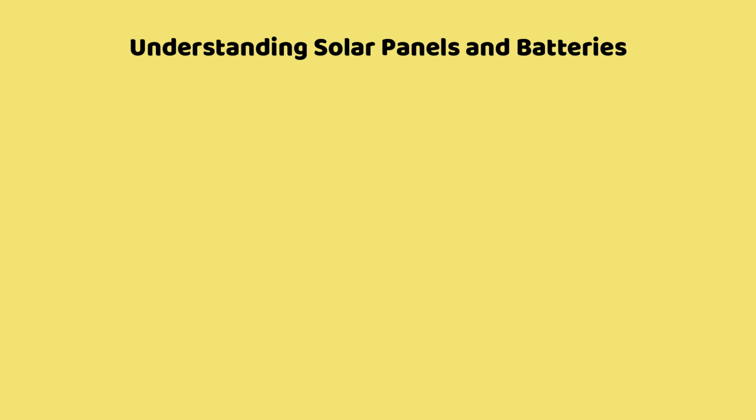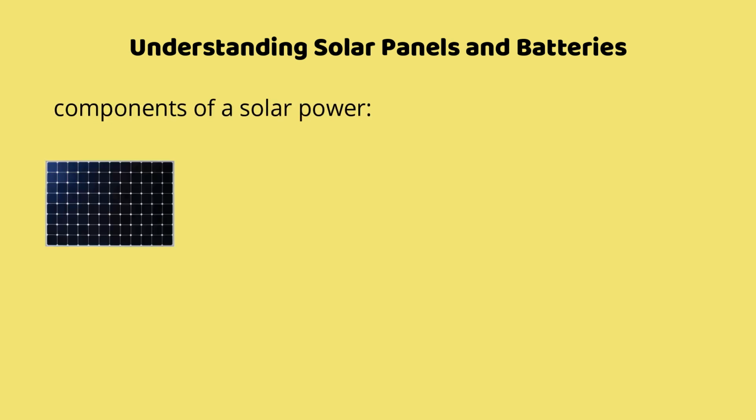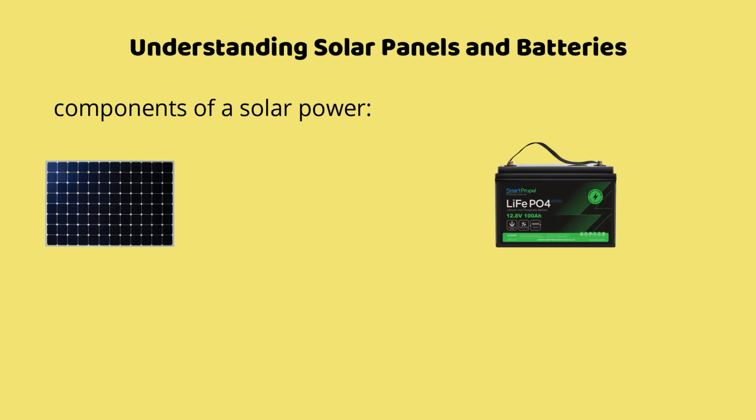Understanding solar panels and batteries. To answer this question comprehensively, we need to first understand the basic components of a solar power system. Solar panels convert sunlight into direct current, DC, electricity. The power output of a solar panel depends on its wattage rating, the amount of sunlight it receives, and environmental factors like temperature. The battery stores the electricity generated by the solar panel for later use. Most solar energy systems use deep-cycle batteries, which are designed for repeated charge and discharge cycles.